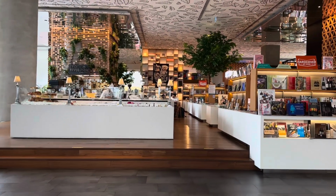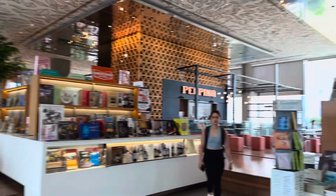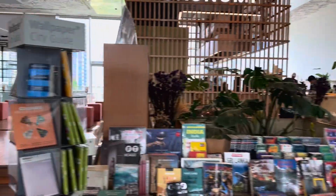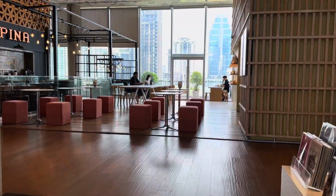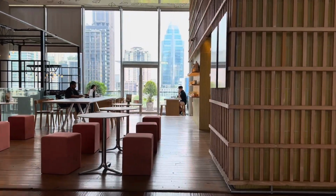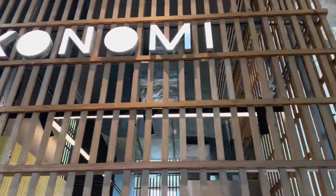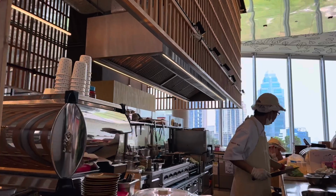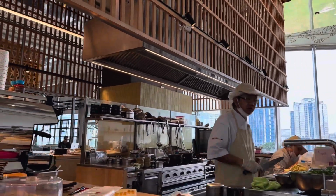Today, we are headed towards the Open House in the Central Embassy Shopping Center. The Central Embassy is a massive shopping center, mostly housing a lot of luxury brands, and it's off of the Phloen Chit BTS station. So it's very close.